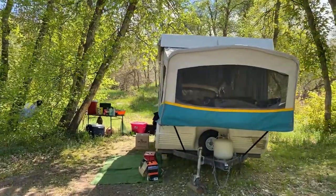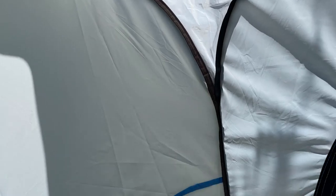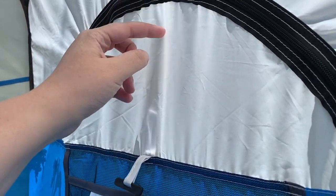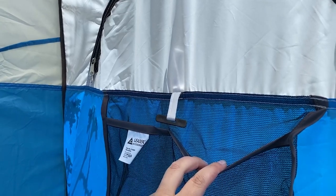Our camping trailer. So this is my little bathroom. I like this little bathroom area because it has this opening at the top where you can air it out. And then there's also this opening. You can unzip this and then string in like a shower if you're gonna be at a certain area for a long period of time.